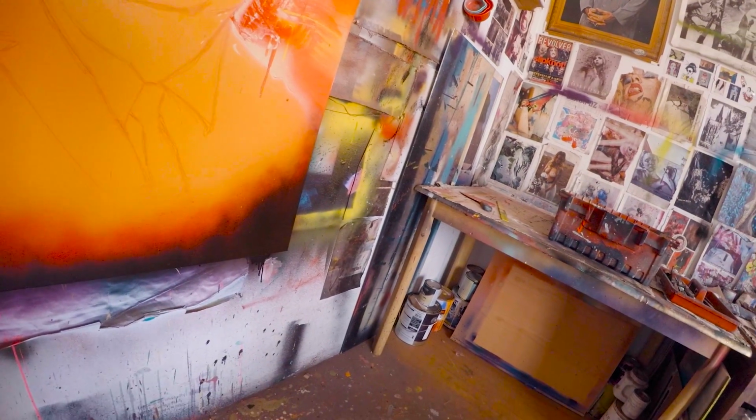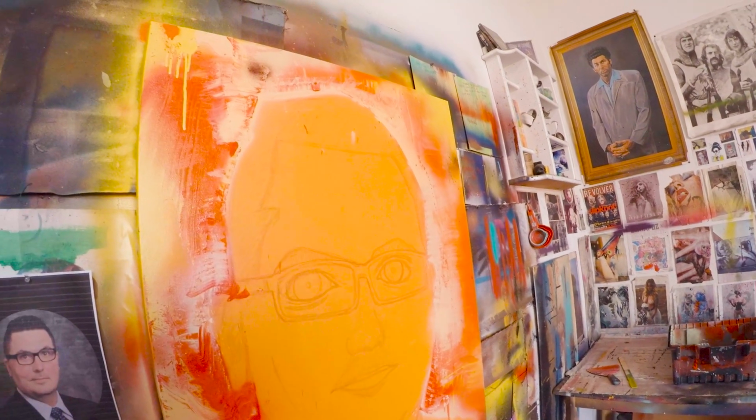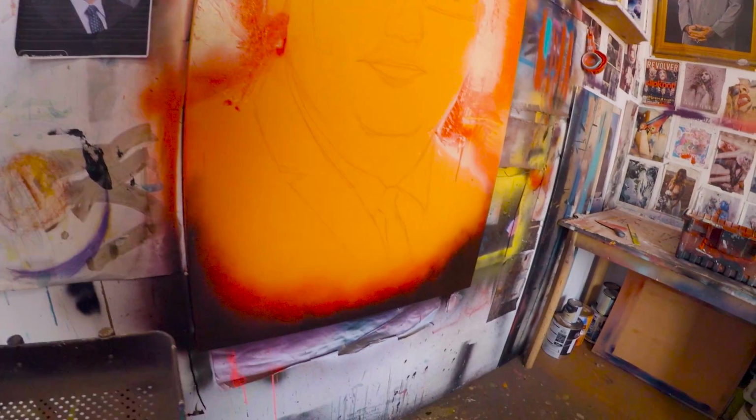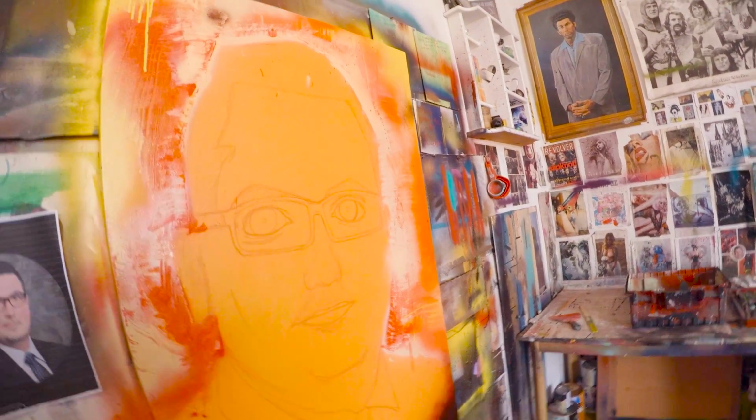I'm not really sure what I'm going to do with that yet, but the drawing went pretty smoothly, and usually that's my biggest battle. But yeah, I'm feeling good about it, and we'll see how it turns out. I don't know what I'll say about it, so I guess I'll show my face and get to painting.